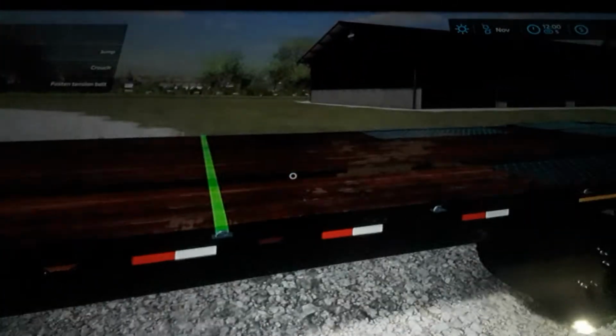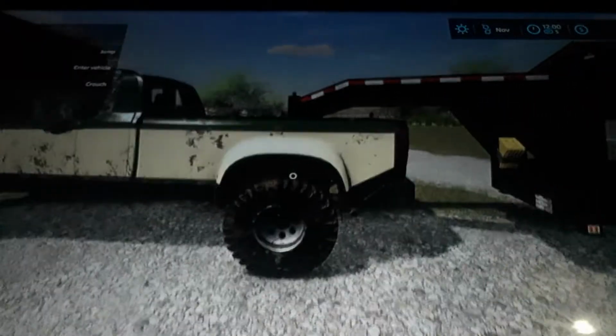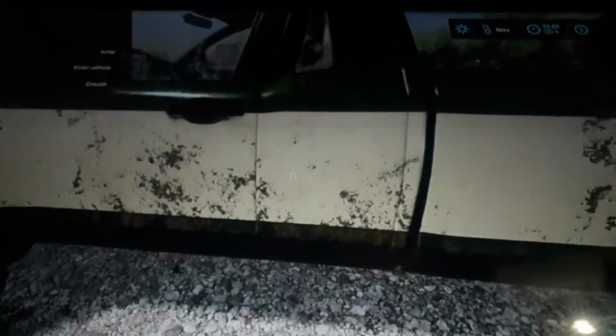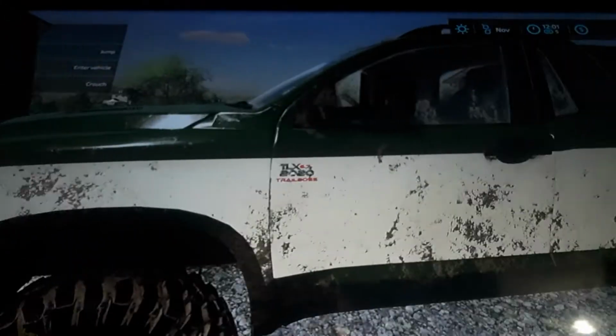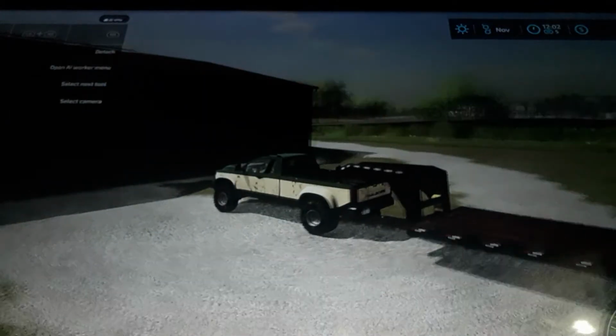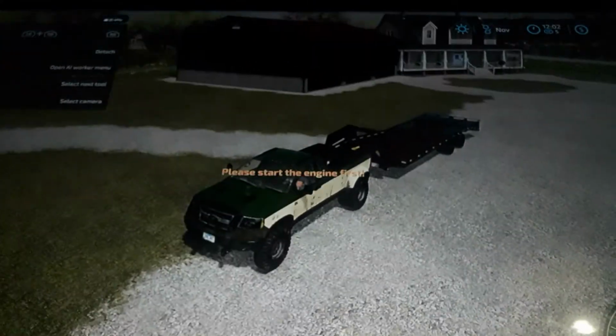We already have the trailer attached, the gooseneck. I think he said there might be something. Said he doesn't really know too much about it. So we're gonna head on over there, and I think it's field 13. Sure it's that. Right, so we're gonna jump in the truck.